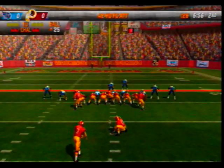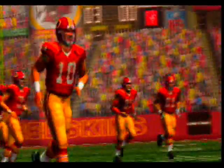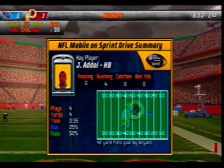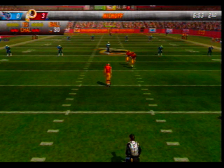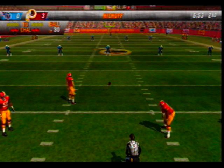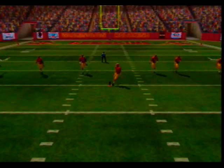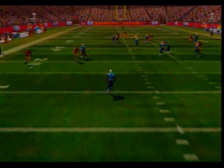Matt Bryant will try to put them ahead with this field goal. Veteran kicks it through. The good punt return set them up for that score. Pat in to kick this one off. Number 19, and he got all of that one. A great kick. This one is taken by number 19.